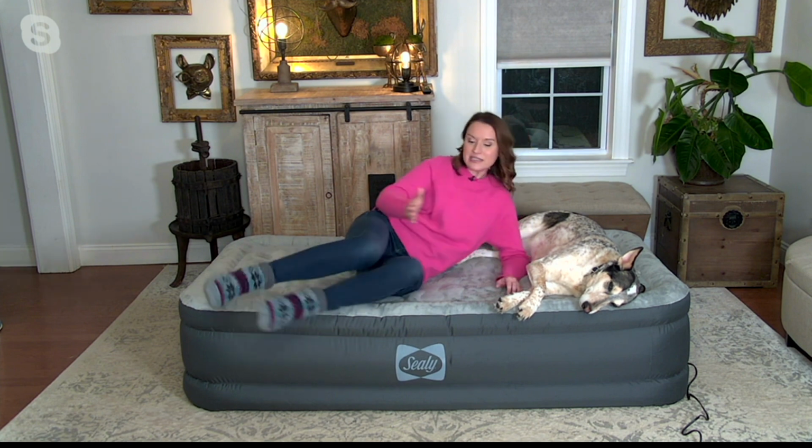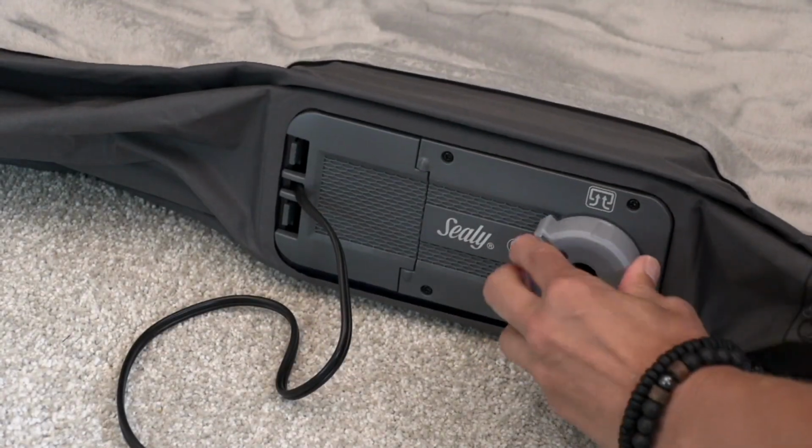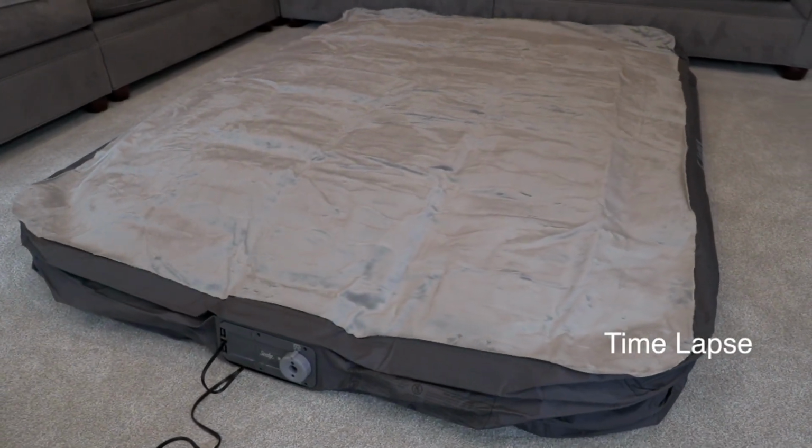So the best part is, I keep saying the best part is, there's a lot of best parts about this bed. I'm telling you, it is comfortable. If you've slept on an air mattress before and it was low and you felt like by the end of the night you were on the ground, you are not going to have this with this bed. It is an incredible fusion of durable materials that offers such amazing comfort.